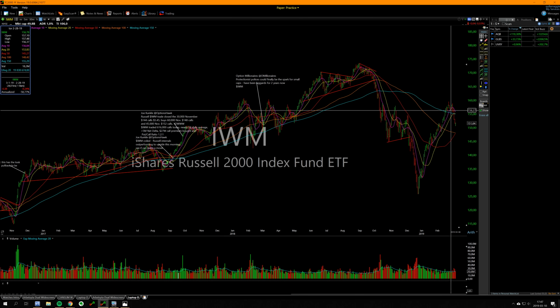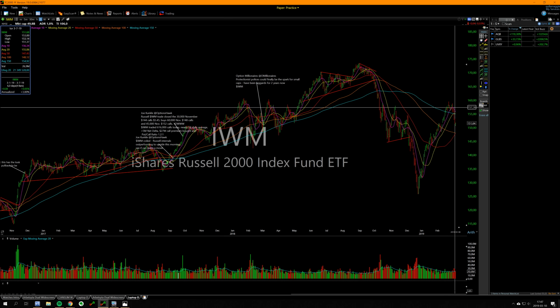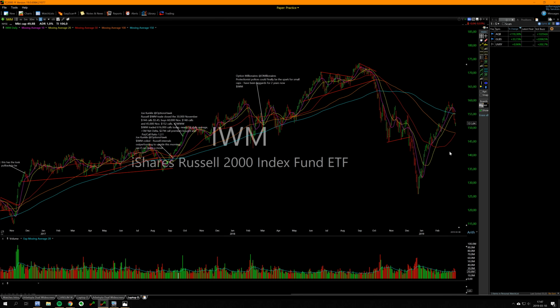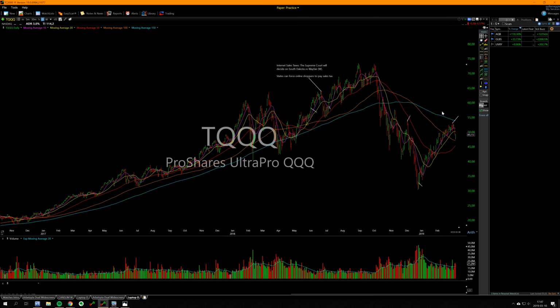I started seeing some failed breakouts, and so I sized down. I got stopped out of a lot of positions, and I just sold down. During these four or five sessions, I decreased my long exposure by about 50%. I added some shorts. I shorted TNA, which is the Russell triple ETF. I shorted TQQ, this one I covered. So just to hedge some of my long positions.